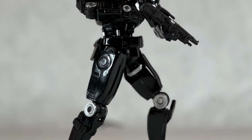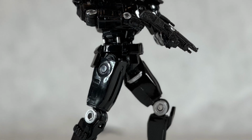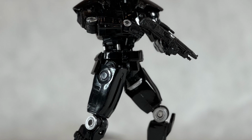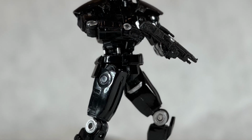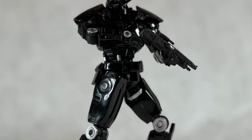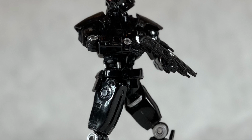I love the posability. The glossy black looks really good, a lot of mechanical detail. Again, posability is great. My only complaint is it feels a little discerning and doesn't feel very comfortable to make this an army builder because it's got that deluxe $30 price tag. So unless you collect only Black Series and have deep pockets, then I say you should buy multiples of this. If not, then maybe 1 or 2.